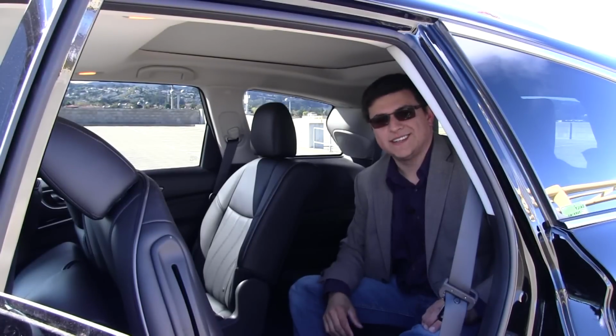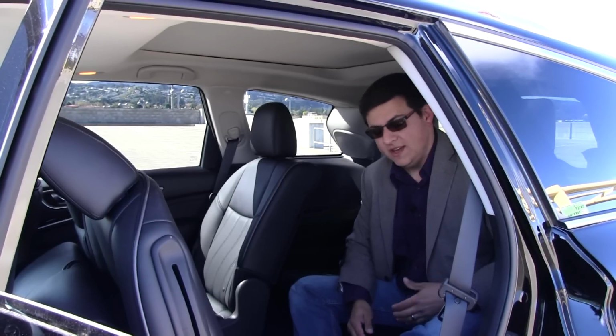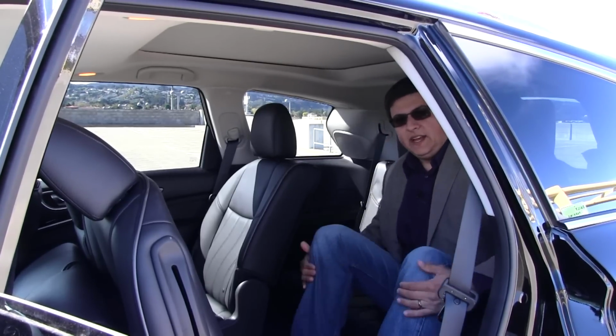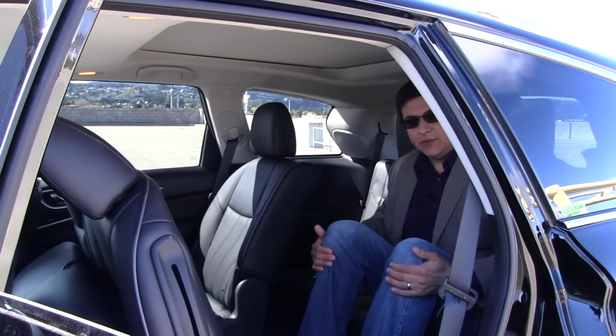Being in the third row seat is kind of like being in a Moroccan restaurant because I'm not really sitting in a chair. It feels more like I'm sitting on a cushion that's just on the floor. The seat bottom is only about 7 or 8 inches off the floor in the JX, and that means that it's a little bit uncomfortable for my legs, which if I'm sitting in a position where I would fit behind the second row seat, you can see I've really got my legs up quite high.